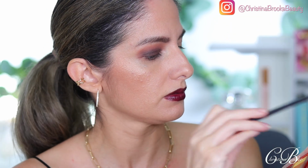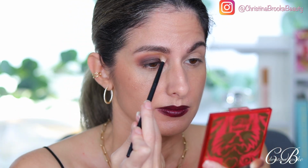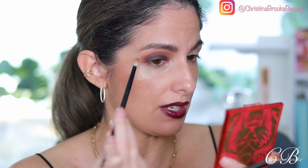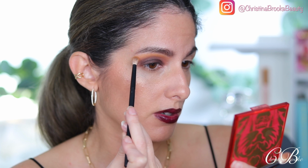Should I use the orangey yellow? Let's go for the orangier one. Let's do both of them. Why not? Let's just add that on the top rim, a blend of the yellow with the orange.